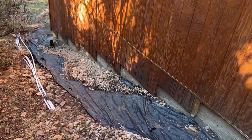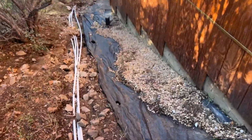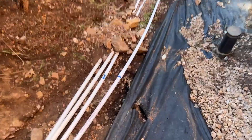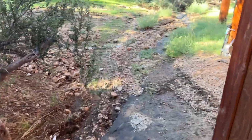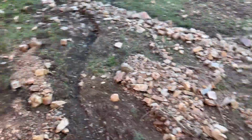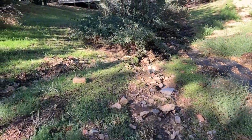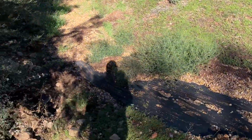So this was all gravel, this whole thing. All these sprinkler pipes were underground before. It's crazy. You can tell how deep it got here. I mean, it's nuts. Just rip this liner right up off the ground. You can kind of see the flow of water came this way. It's nice and grassy now though. It's never had this much grass.